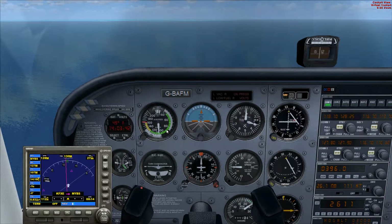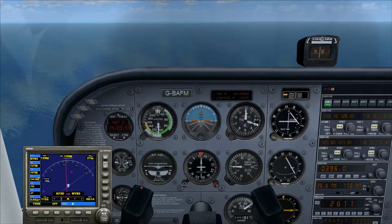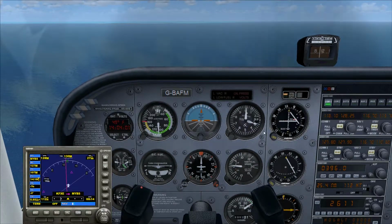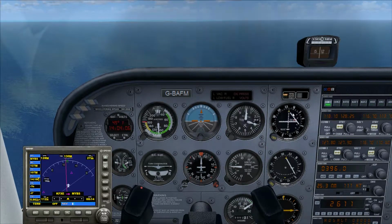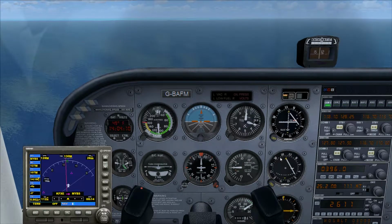So here we have our airspeed indicator. We're doing about 110 knots there, pretty much. Horizon indicator. You can show off our pitch and wing orientation. Altimeter showing 3,000 feet with a barometer setting of 29.92. These are the direction finders, VOR 1 and 2. Linked to this radio. I've got them on the same frequency right now, so they're showing the same thing.